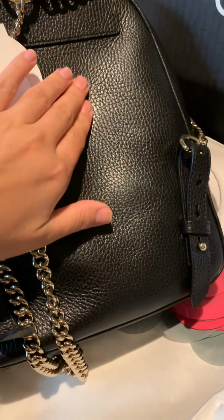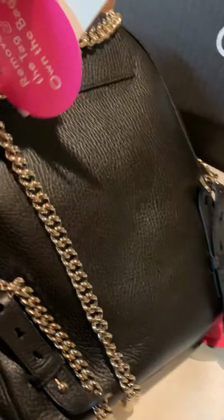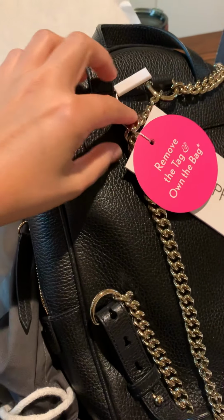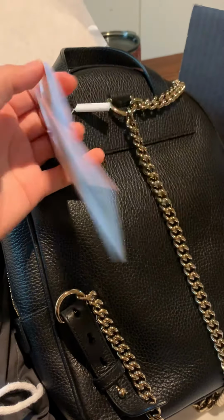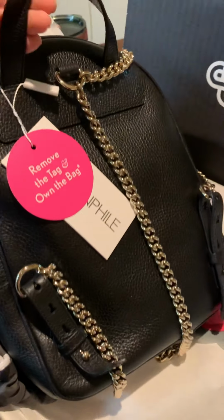That's not a scratch. Might be a little indentation on the leather here. You could barely see it. And it's probably from this, if anything, this hard tag. Certificate of authenticity. It's my first time buying anything from Fashion File, and they said once the tags are off, then I cannot get my money back in case I wanted to return it.